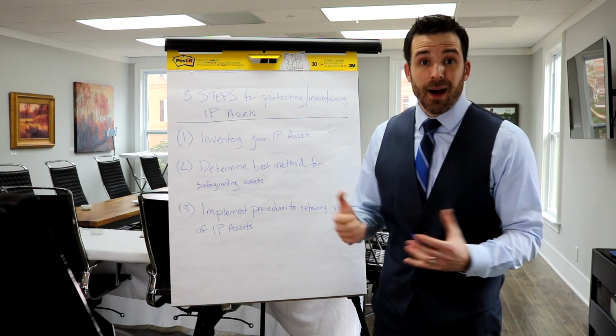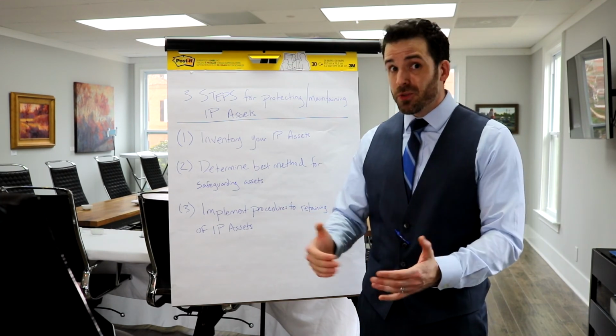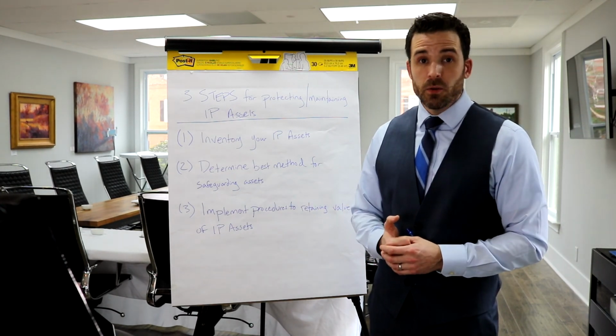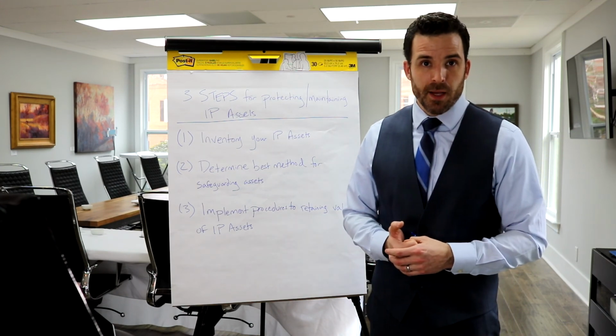Also creating a style guide just for your trademarks to make sure that not only is it used, but it's used consistently in the manner and form that you want your trademark to be used. That's another method of retaining the value of those intellectual property assets.